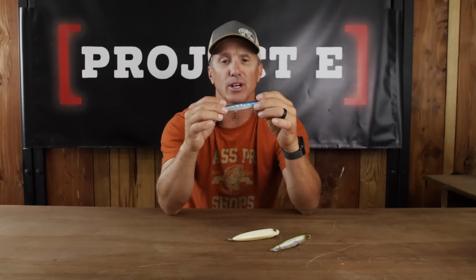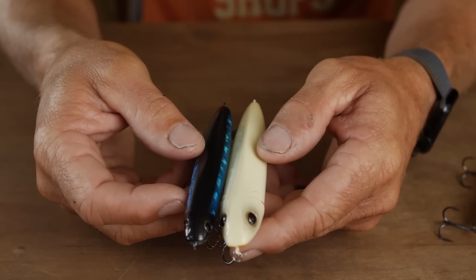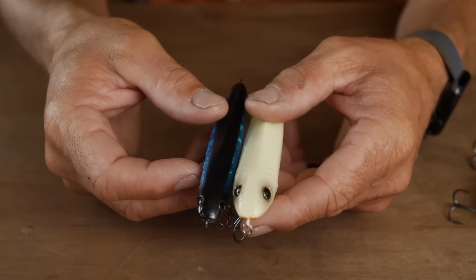Okay, then last, the Drift Walker. You can notice it's a lot thinner, a lot smaller profile.